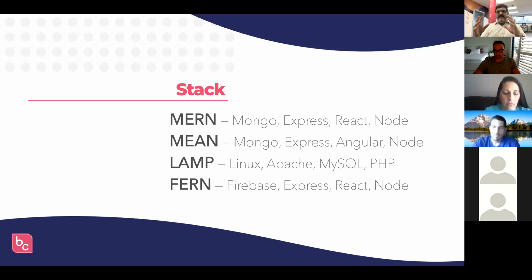Along with stack, you'll hear these acronyms. People who are using JavaScript will talk about what flavors of JavaScript they're using, like Node, React, Express, and then what database they're using, like Mongo. So you get them putting this together in an acronym like MERN stack or MEAN stack, the difference being React or Angular. LAMP stack, the old standard with PHP and MySQL. Or FERN stack, with Firebase or Firestore.